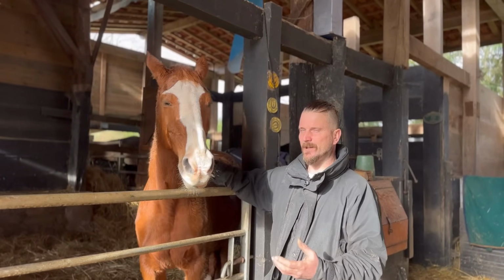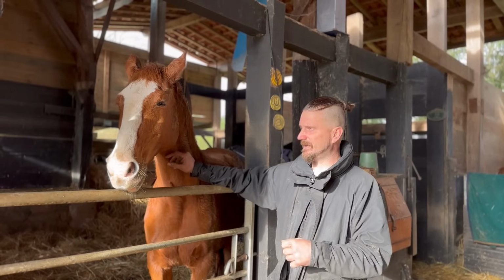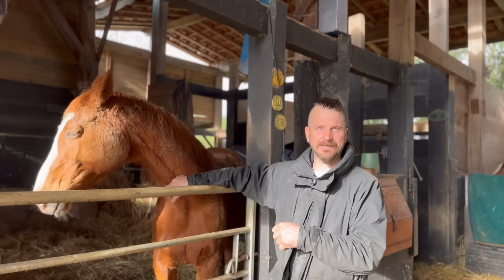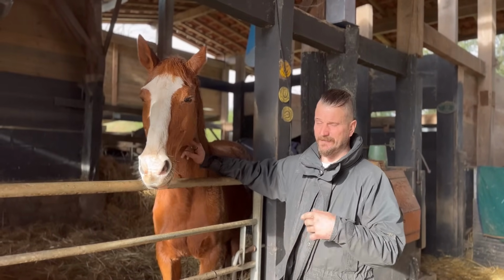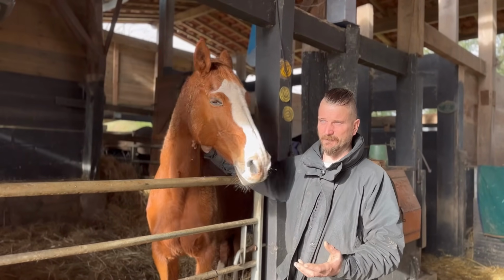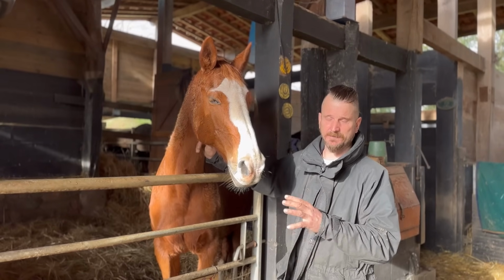So if you disturb that, what happens is you tend to brush out all those lovely oils, and you're actually pushing mud into places where it doesn't need to be pushed into. So at this time of year, it's all a bit rough and ready, but they're happy and they're going to be much better off just being left.